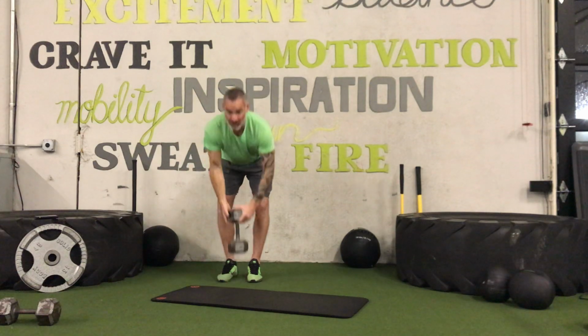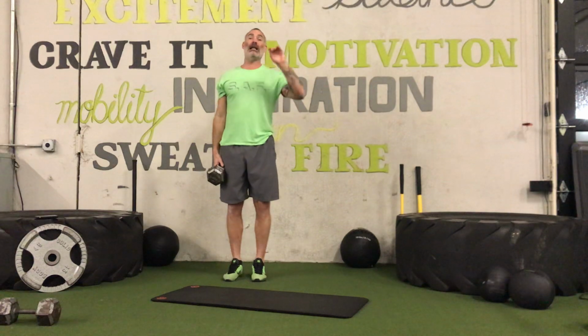Round two, 8 front raises, and then again, you're on your calves, 20 calves, always 20 calves. Remember, I told you the rhythm is gonna feel a little different. If you get a little ahead of me, just slow your motions down a little bit.